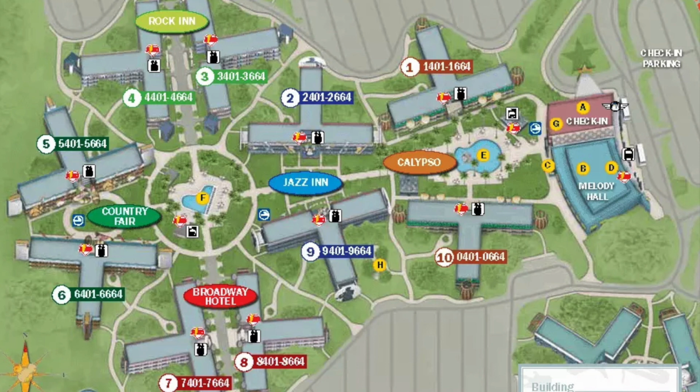You'll see that the hotel is split into 5 different sections, and these sections are all the same other than 2 things: their location and the general theming on the outside. Each is themed to a different style of music, and you'll see decor on the exterior of the buildings that matches that. Other than that, you just are looking at which ones are closer to pools and which ones are closer to the main building. Rooms in Calypso and Jazz Inn are considered a preferred location, and those rooms are charged a little bit of an upcharge for that privilege.